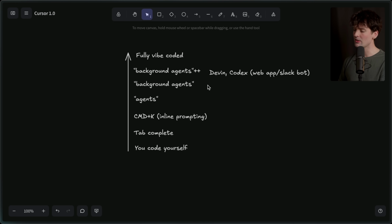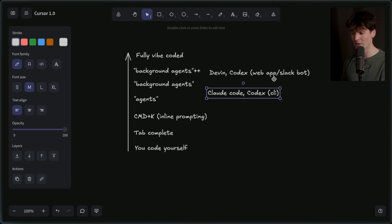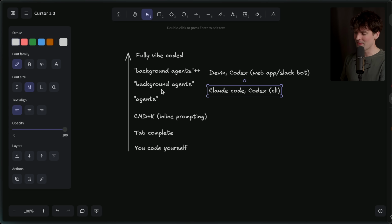But then there is the more traditional background agents, which historically has been things like Claude Code or Codex the CLI. And even these kind of fit between agents and background agents, because I know a lot of people who just run it and go do other things, but also a lot of people sit there and actually watch the changes as they do it. It's a weird in between. That's why it's hard for me to define the lines here.